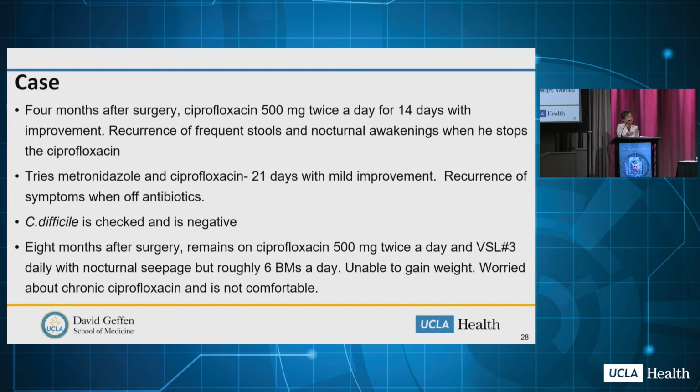The recurrence of frequent stools and nocturnal awakenings occur when he stops the Cipro. Then he tries metronidazole, Cipro, switching all these different antibiotics, and basically the only one that really works is ciprofloxacin. Have you guys experienced the same? Have you seen that too? Yeah, and maybe in a minute you'll get into it, but vancomycin might play a role in PSC pouchitis.